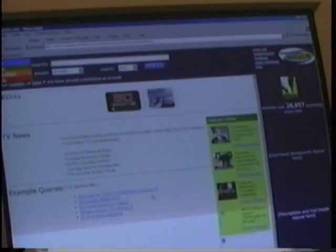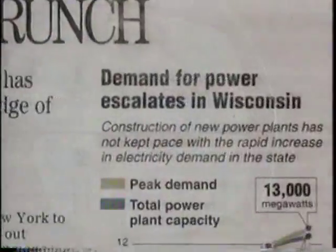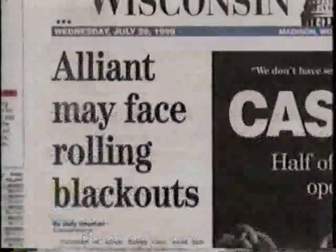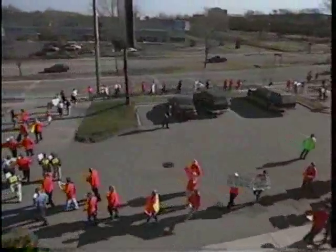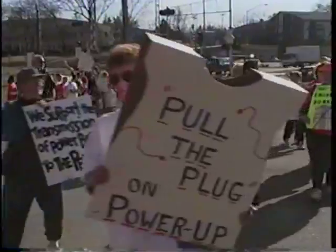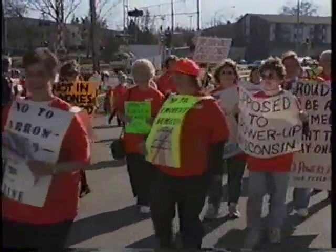People in Wisconsin are using more energy than ever. And as we set new records for electricity use, we're pushing our power plants and transmission lines to their limits, especially during summer heat waves. At the same time, there's widespread opposition to the construction of new power plants and transmission lines.